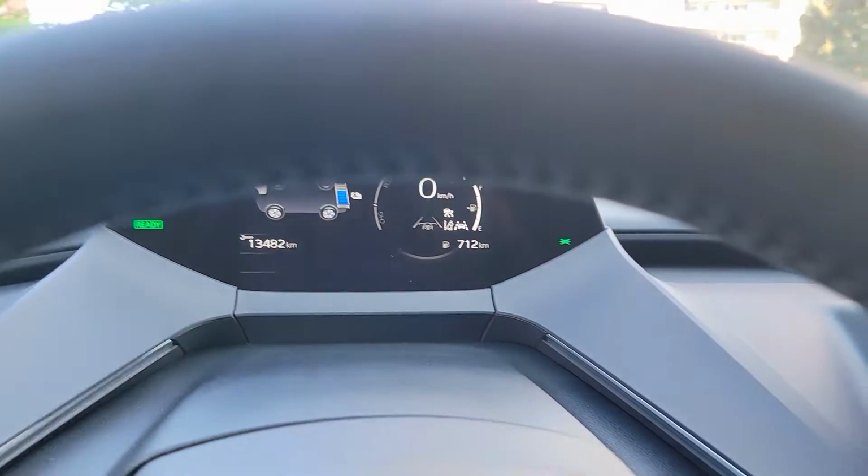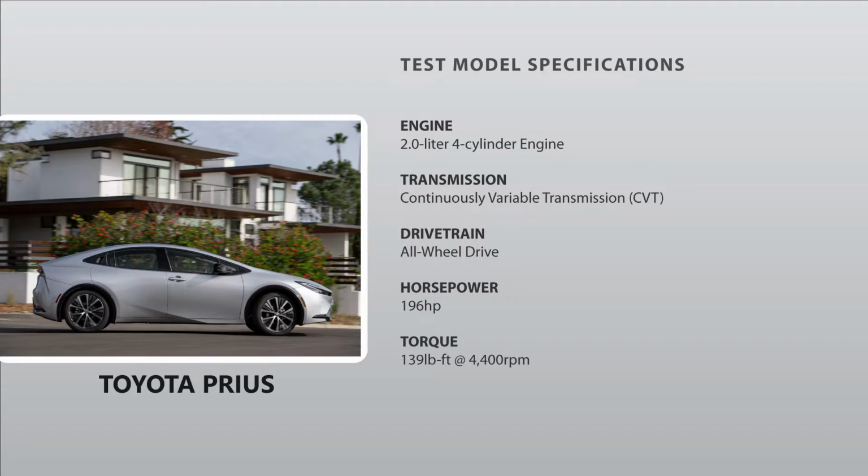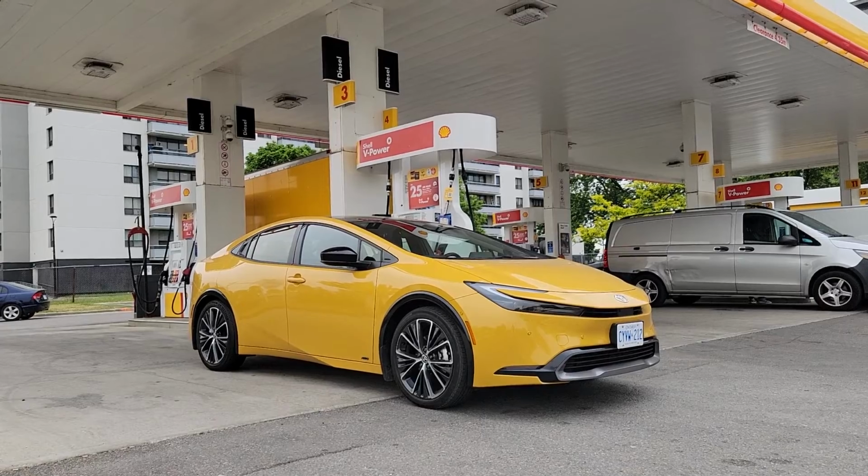We're going to be driving this over the week and see how many kilometers we complete, and after that we'll head to the gas station to see how much it costs to fill up, so stay tuned.